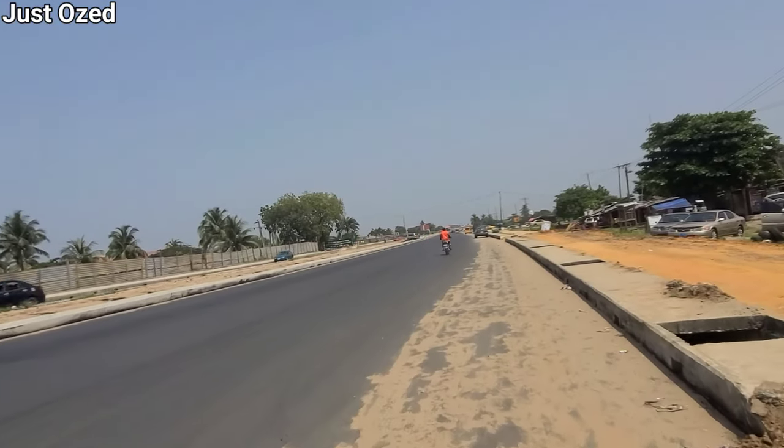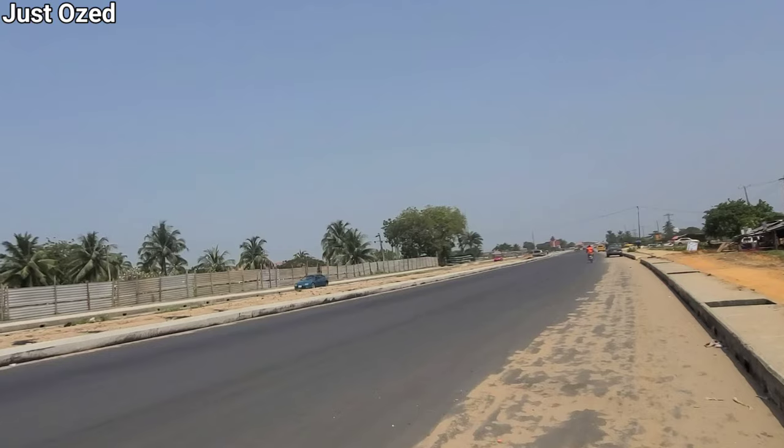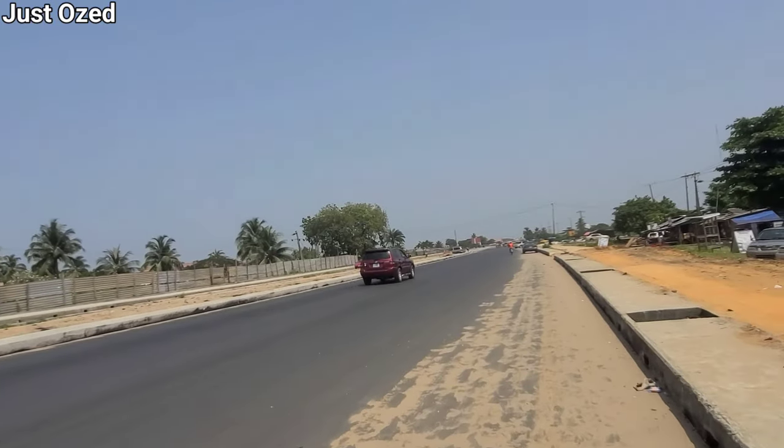So guys, you know what? I guess we have to take a cab to see what is going on on this road.